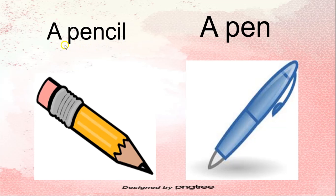Next we have a pencil. What is this? A pencil. P-E-N-C-I-L. Pencil. Next, a pen. Pen. P-E-N. What color is this pencil? Good job. It is yellow and pink. Okay, what color is this pen? It is blue. Very, very good. A pencil, a pen.